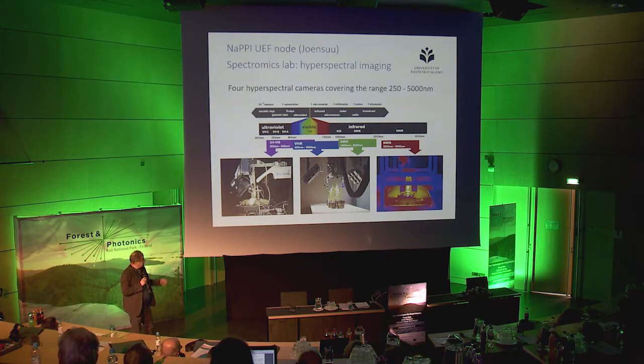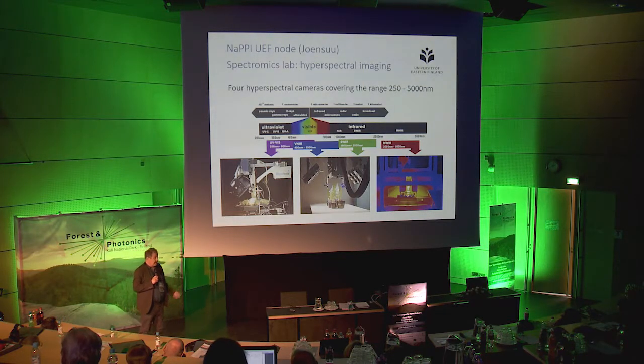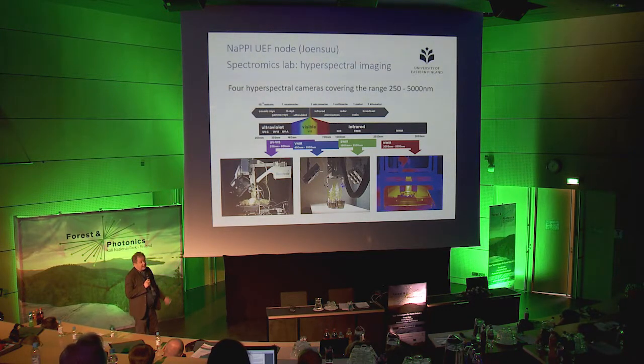We have three imaging stations, altogether 4 cameras, and they cover an exceptionally wide range of electromagnetic radiation. I am not aware of any other plant laboratory in the world that would have this wide range of spectral cameras. In the middle, we see 2 cameras manufactured by Specim in Oulu. There's a VNIR camera for the visible and near infrared from 400 to 1000 nanometers, and then a shortwave infrared up to 2.5 micrometers. And then on the right-hand side, there's a thermal image of quite a specific instrument.